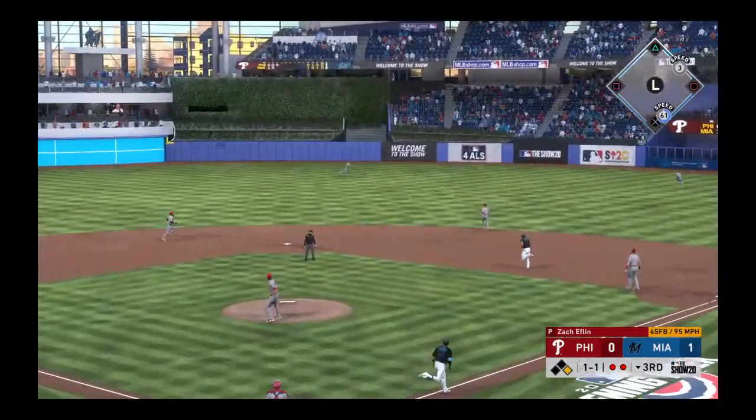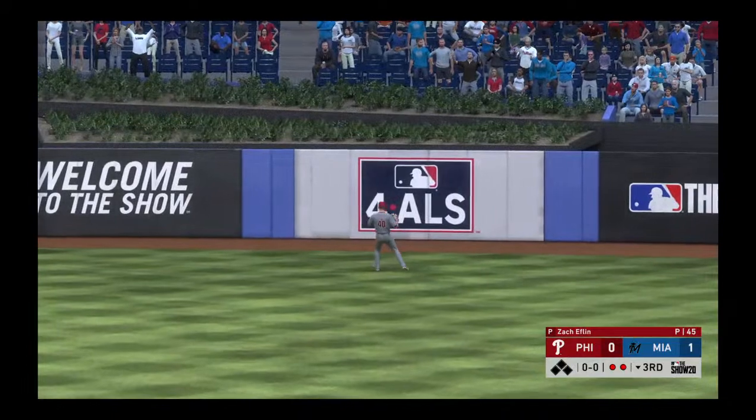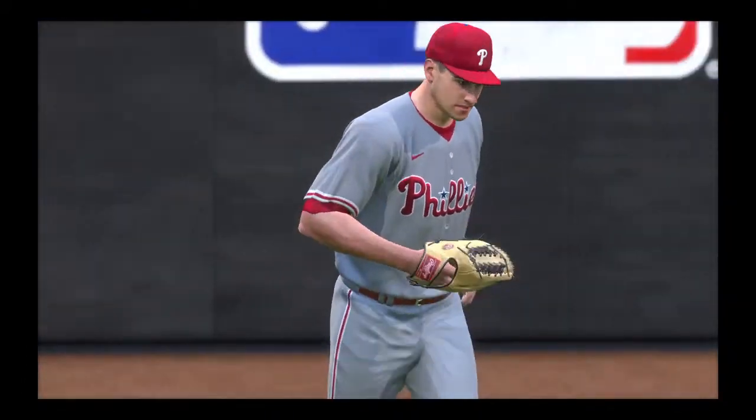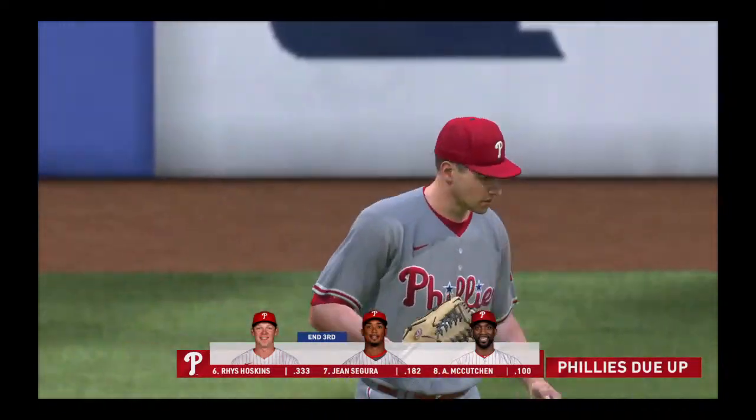Pulled toward right center field. Long run for the center fielder. He's there to make the play, and that'll retire the side. Marlins leave 1, but they're on top 1-0.